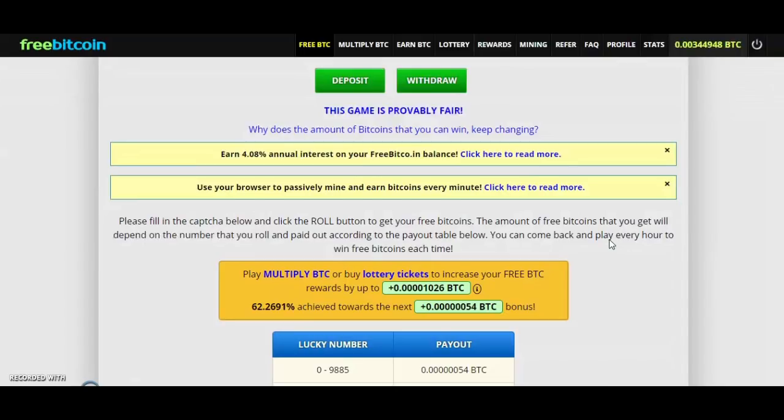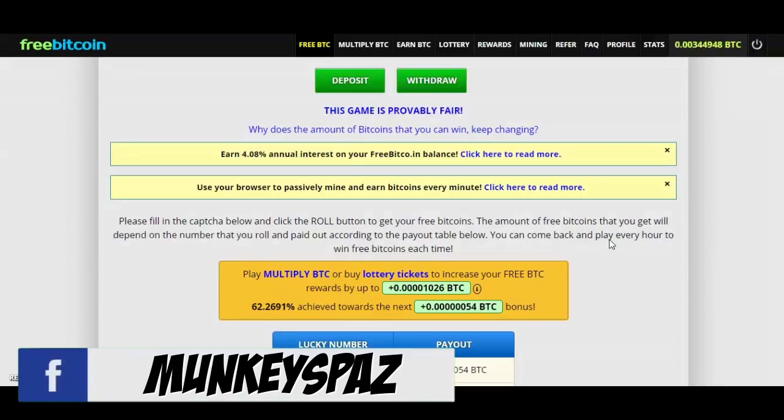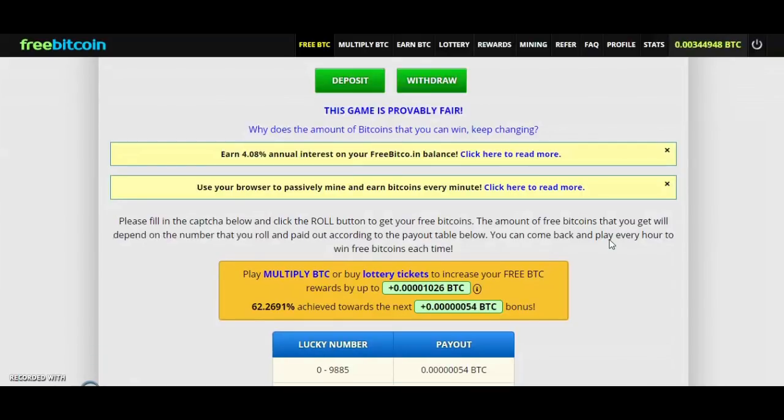And those of you with multiple computers or mobile devices, because yes, you can do this on a mobile device, you can just set up a little shelf and have all these things running 24/7 to make yourself some money. So I'm going to show you how you can mine Bitcoin using your browser through a website that's already giving you free Bitcoin. We're going to do all that right in this video right now.